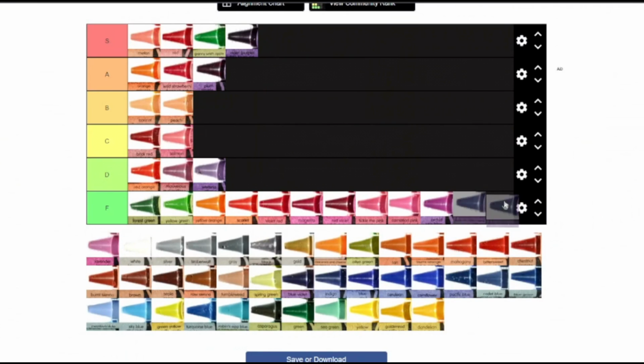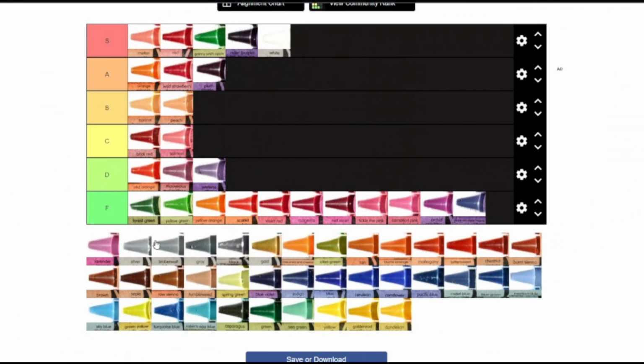Okay. That's a big word, man. I don't know if we can read that. What about white? S tier. Absolute S tier. It comes in clutch when you need it the most. You don't understand. I don't know if it's just you can see it because of the background. No. Hear me out. White comes in goat when you're on black construction paper. I know. It's so underrated.